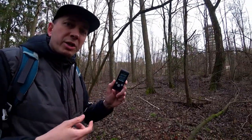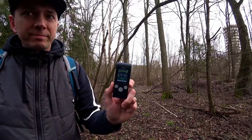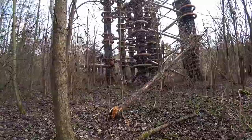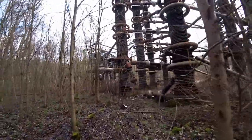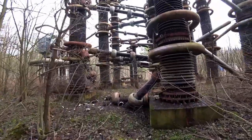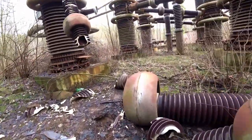Now we will measure radiation. Denise has his dosimeter, his Geiger counter kind of. He used it in some of his cool videos. Oh, this doesn't look like it's in working condition. Was this guy? It's broken.